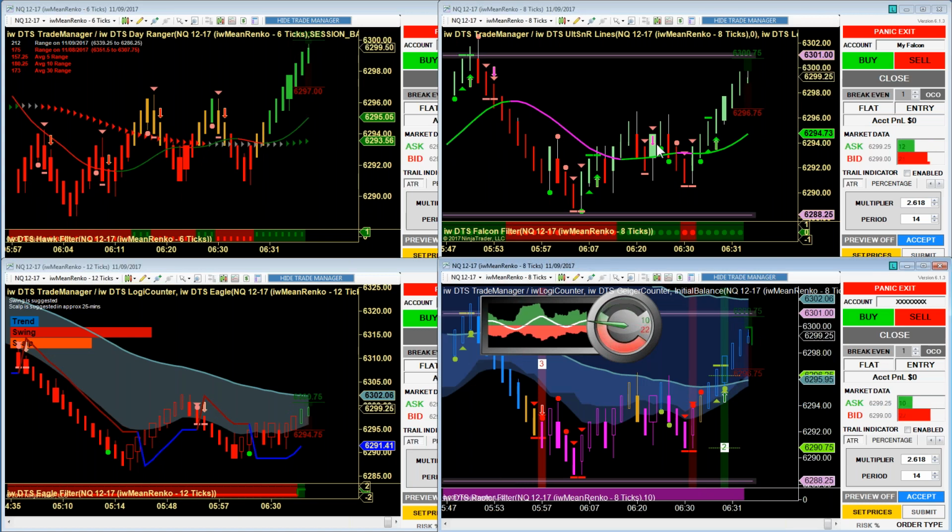A few early signals here. We got a trend change signal already here on the Falcon. We got a counter trend signal already here on the Raptor. Just lots going on right now. We'll give them a few minutes here to settle in.